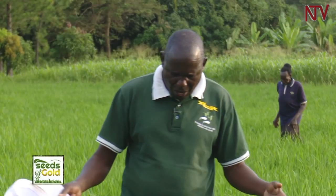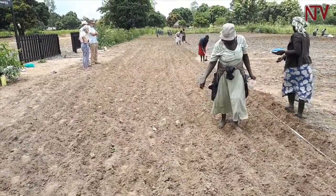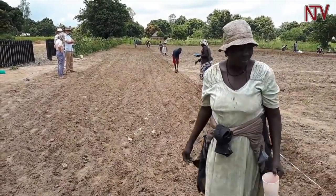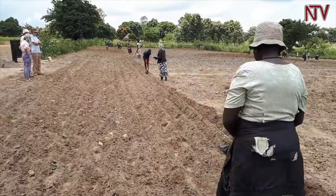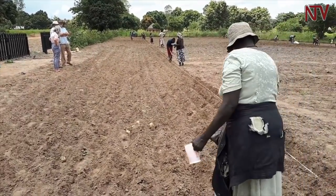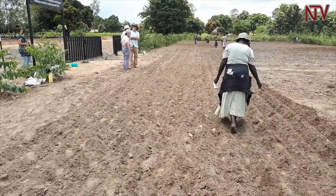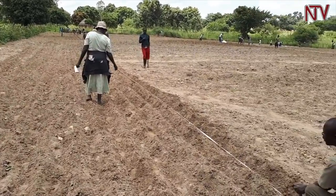After that one we put what? We put rice. So we have been trained, if you want to plant your rice, you should open your land early enough, like February. Or in April you can start planting. After 1 month or 3 weeks, you should start weeding. So you can see in line here, should be 30 centimeters in line. So we pour it as you have seen here.